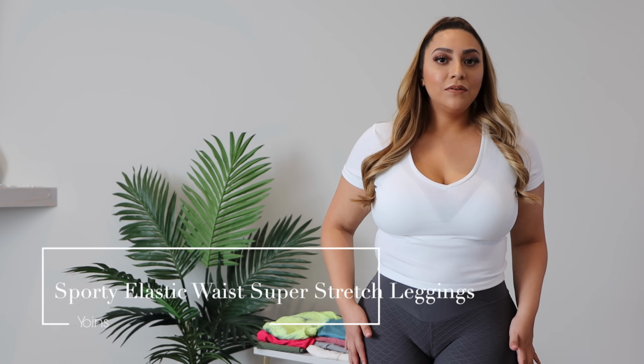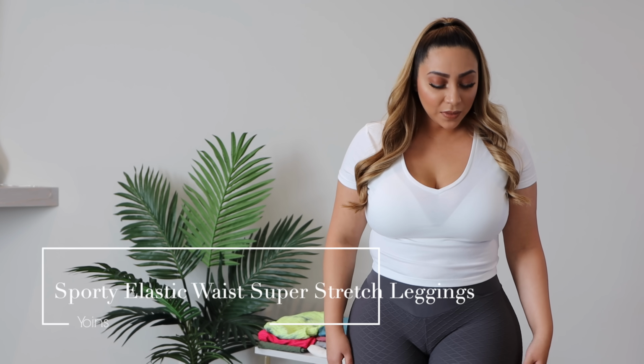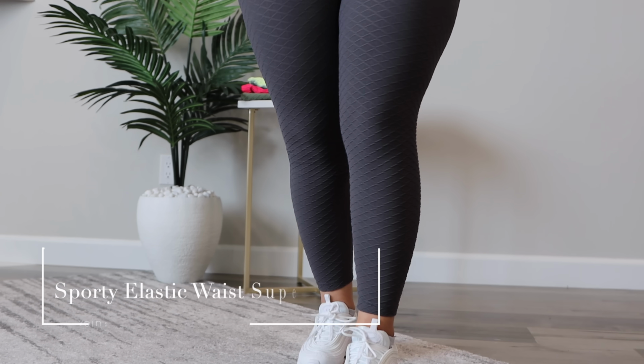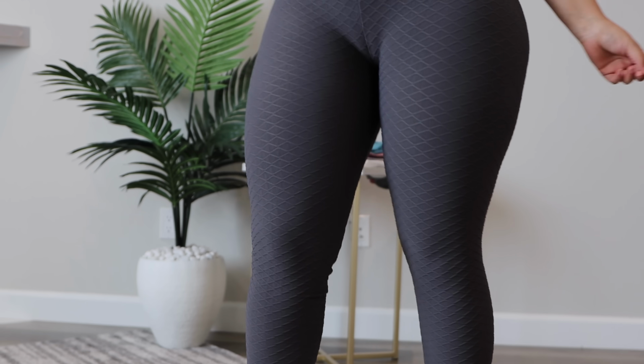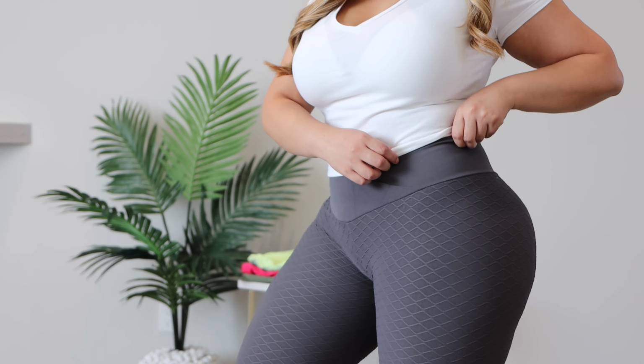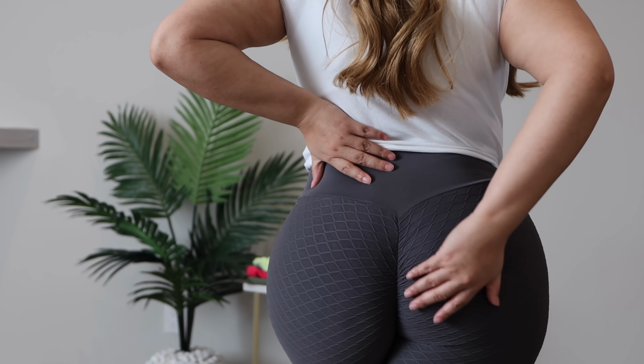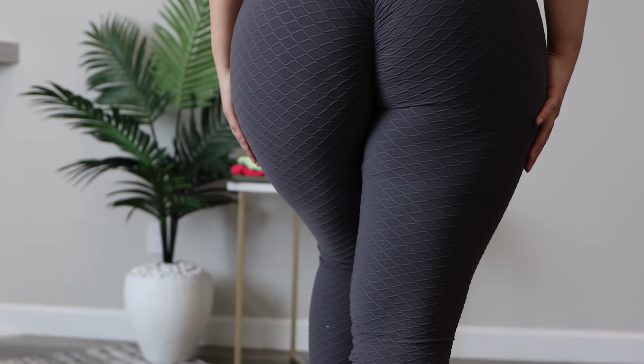These are my first pair of leggings I got. I love the color, just basic gray. I love the detail that it has all over the leggings. I love how it has the white waistline going on. And in the back of the leggings, it has the ruching going on through the back.